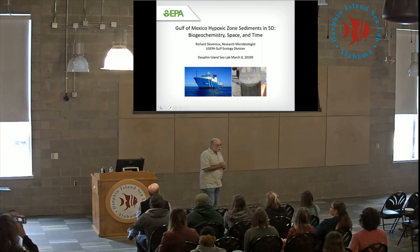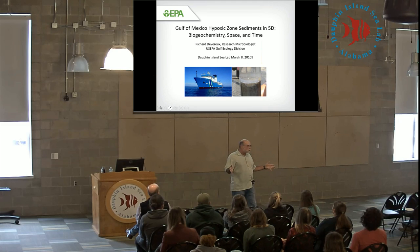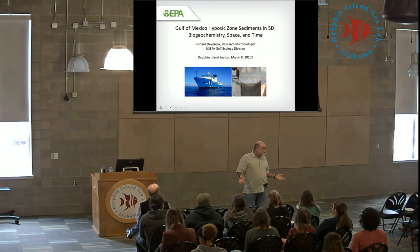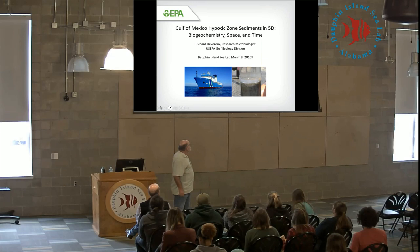So this is work that we did in the Gulf of Mexico hypoxic zone. This is going to be purely sediments. John and I worked on the sediment portion of a much larger project, basically to develop the tools and models to predict the timing and extent and duration of hypoxia to help see if we can regulate the occurrence of that. And that's the boat we used.